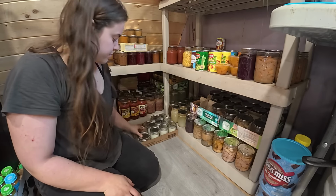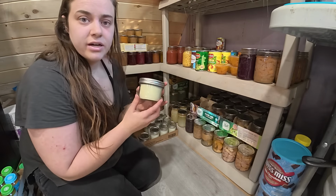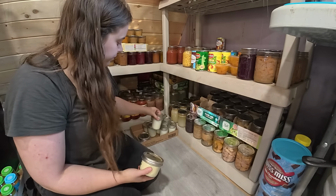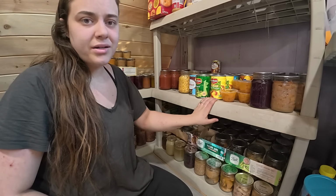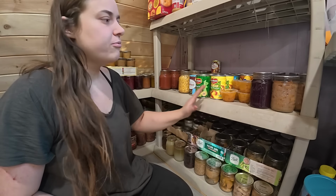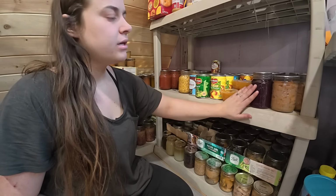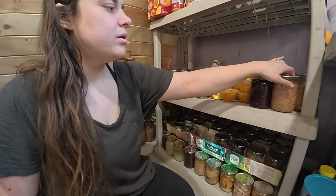And then again, this one is just a couple jars left of tallow and then some lard that we brought with us from Wisconsin. And going up onto this shelf, it's mostly fruits. So we've got a couple things of pie filling. We have both blueberry and apple.